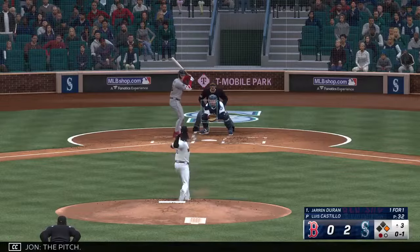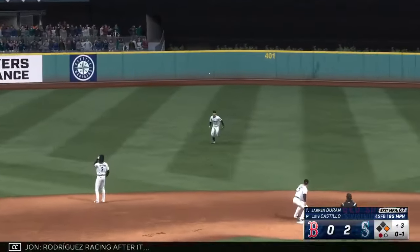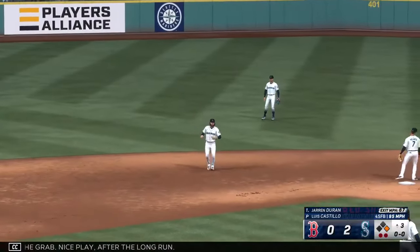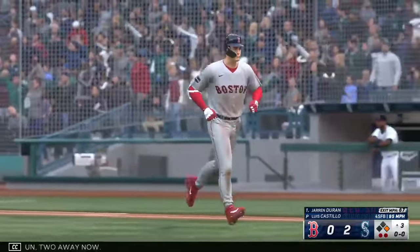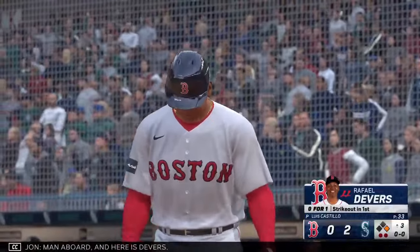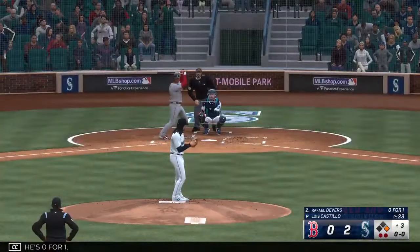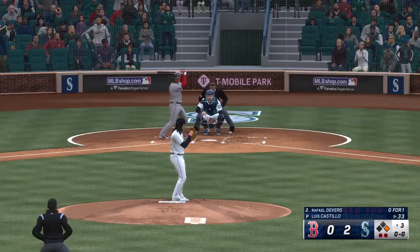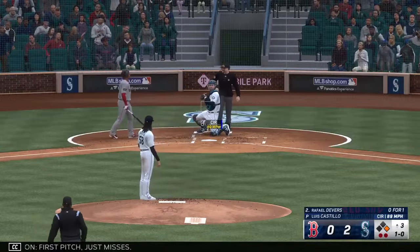The pitch. Out there to center, Rodriguez racing after it. Makes the grab. Nice play after the long run. Two away. Man aboard, and now here is Devers. He's 0 for 1. First pitch just misses.